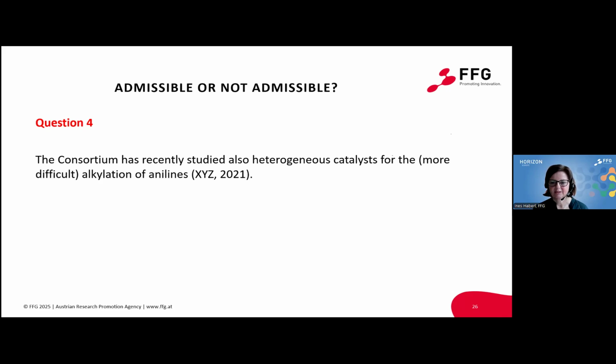I think we can stop here. Yes, this is not admissible. You can clearly identify, because if you say you have recently studied this and insert then the reference, and refer to the consortium, this is not okay.